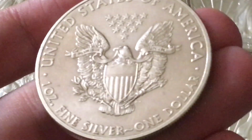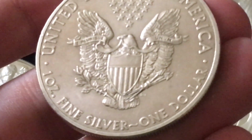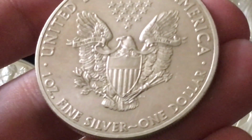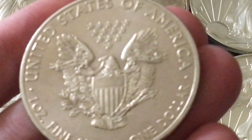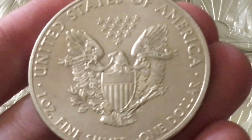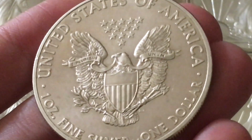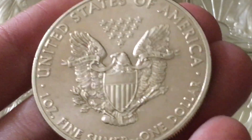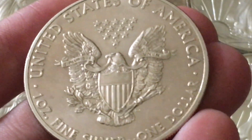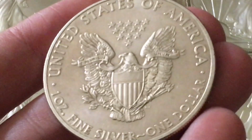I still, to this day, even though I haven't picked up any Type 1 Silver Eagles in going on 2 years now, and I haven't picked up any Silver Eagles at all except for a handful of these in the last 2 years as well, still, the Silver Eagle remains the foundation of my stack. I still have more Silver Eagles than any other coin. But something tells me that's eventually going to change. I'm pretty sure the Washington quarter is actually going to be surpassing the Silver Eagle when it comes to my stack.